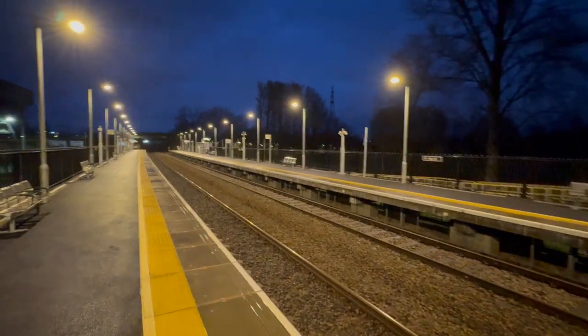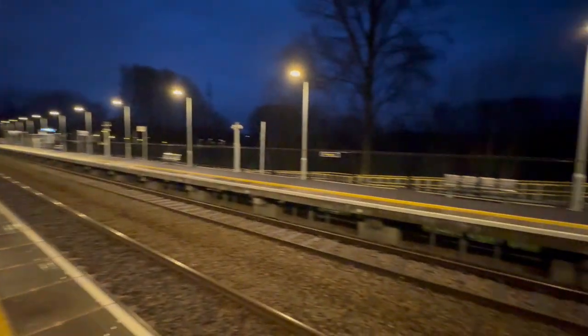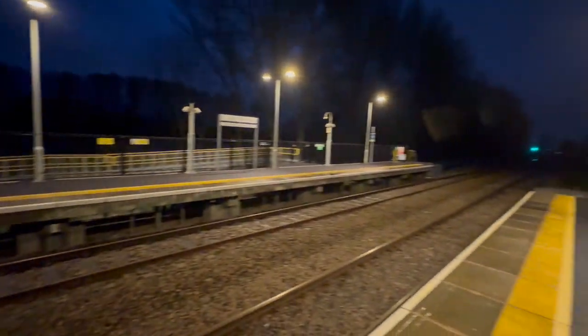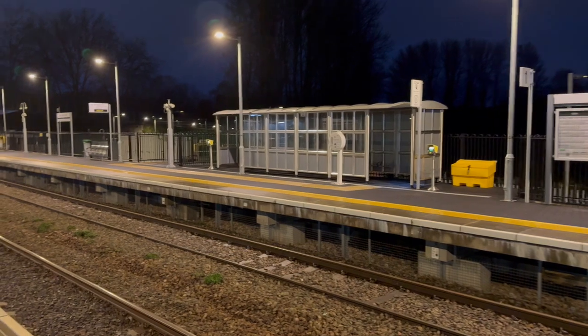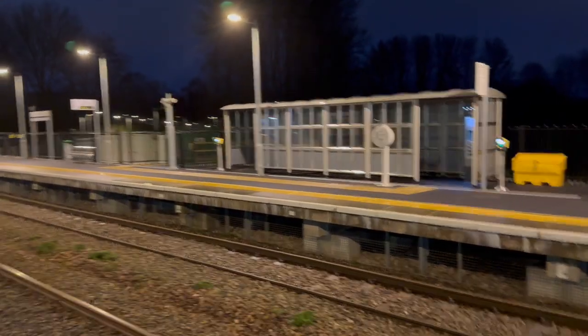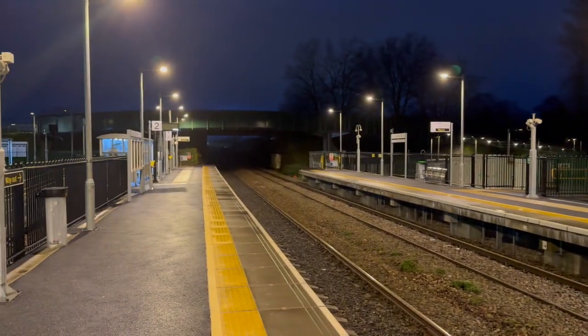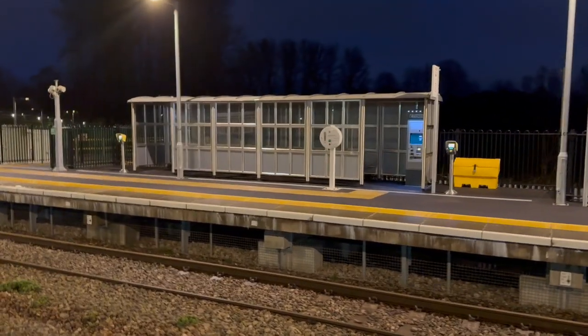The station looks so eerie without trains. It's crazy. What's in use on the station? So on both of the platforms, platform 1 and platform 2, there is a nice modern shelter and ticket machine.